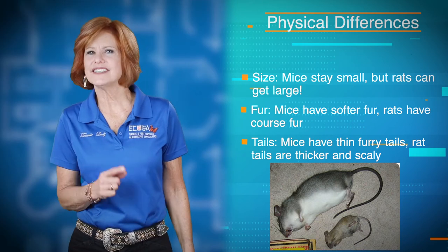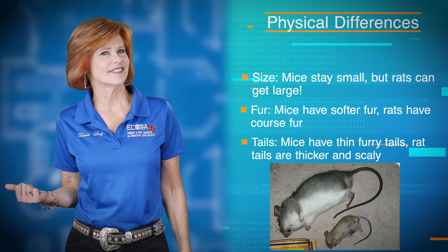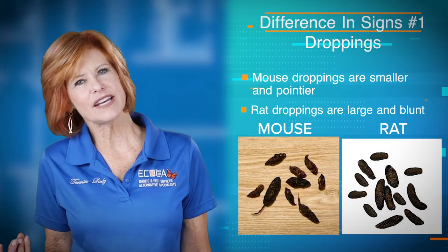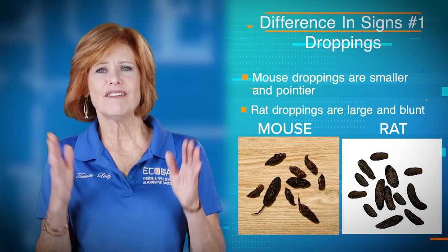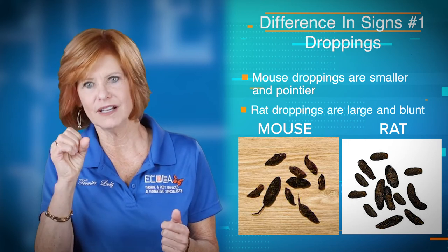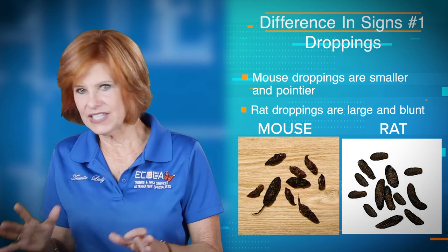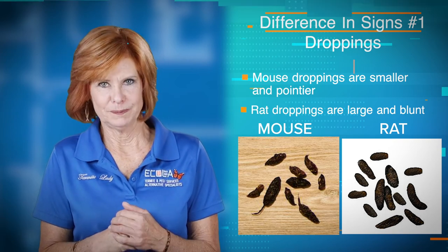So what if you haven't seen, but you see signs? What kind of signs? Signs like poop? Let's talk about that. Mice usually have pointier poop, and rats have more blunt and a little bit bigger. Well, a lot bigger. And so if you see that, you're going to go, okay, then I probably have a mouse problem.